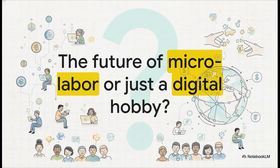As our world gets more and more digital, what's the role of systems like this one? Are they just a niche little hobby for crypto nerds? Or are they an early look into a future of what you could call micro-labor, where millions of people all over the world can earn real value just by contributing tiny bits of their time and attention?